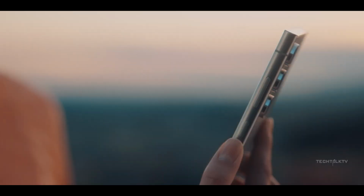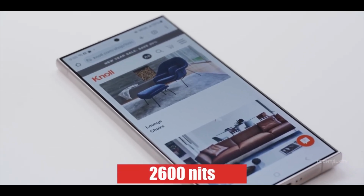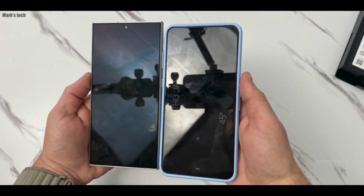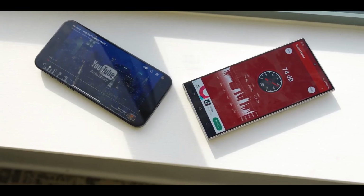Display brilliance. The S24 Ultra's display surpasses the iPhone 15 Pro Max with higher brightness. Both phones feature AMOLED technology with up to 120Hz refresh rates. The S24 Ultra has a larger, slightly higher resolution display with a peak brightness of 2600 nits compared to the iPhone's 2000 nits.